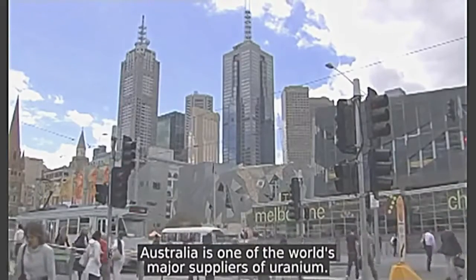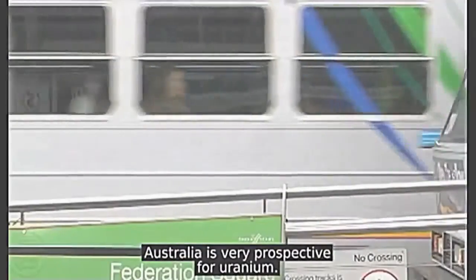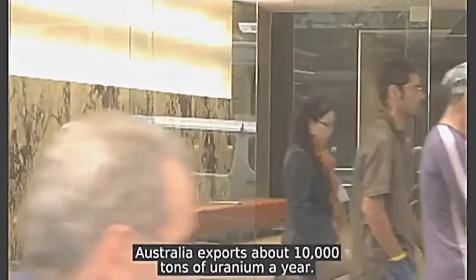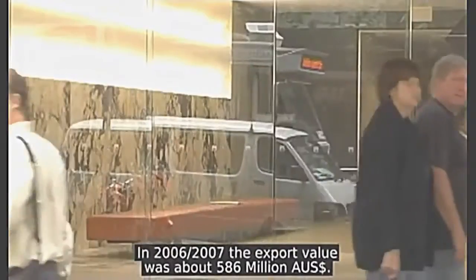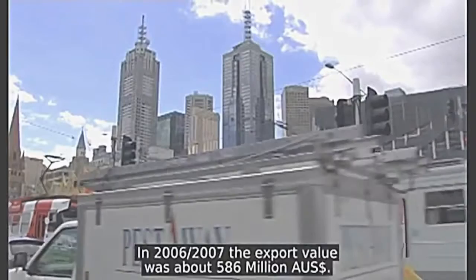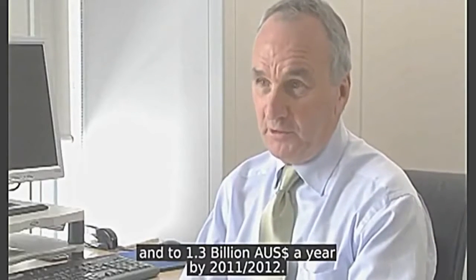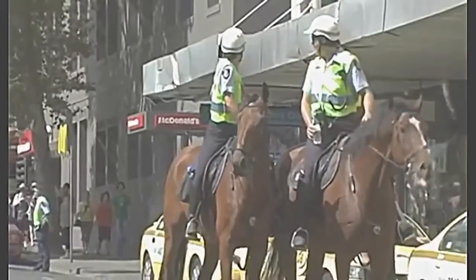Australia is one of the world's major suppliers of uranium. Australia is very prospective for uranium, and we have pretty good prospects for increasing the number of mines. Australia exports about 10,000 tonnes of uranium a year. In 2006-2007, the export value of that was about $586 million. It's forecast to grow to $972 million in this financial year, and to about $1.3 billion a year by 2011-2012.